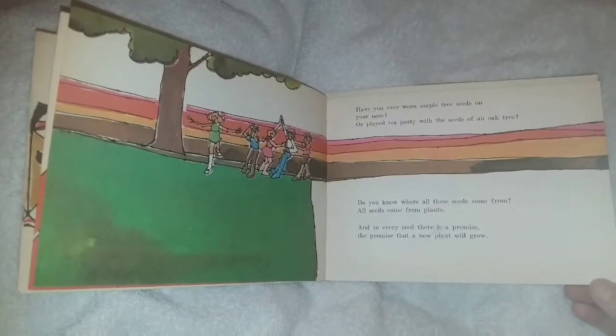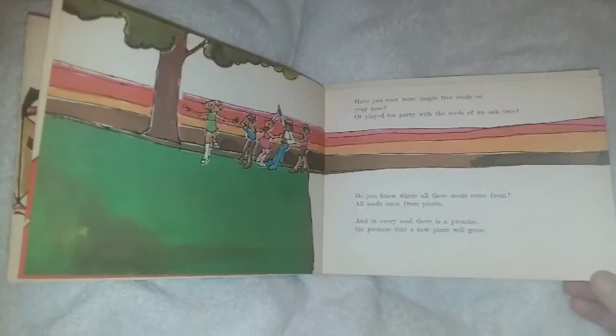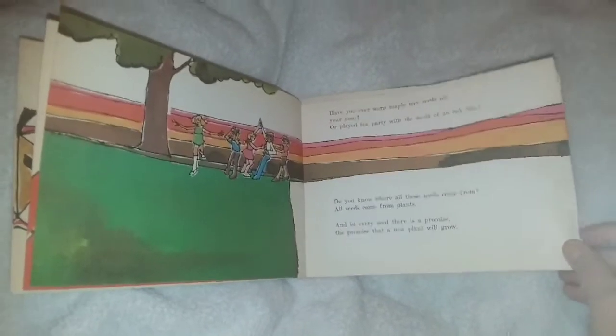Do you know where all these seeds come from? All these seeds come from plants. And in every seed there is a promise. The promise that a new plant will grow.